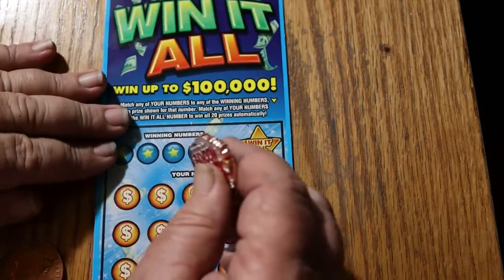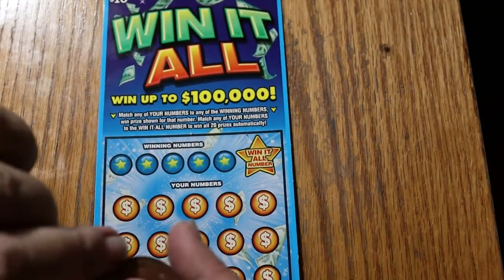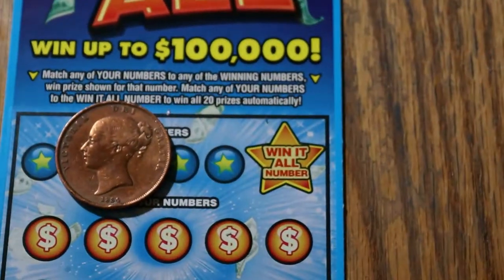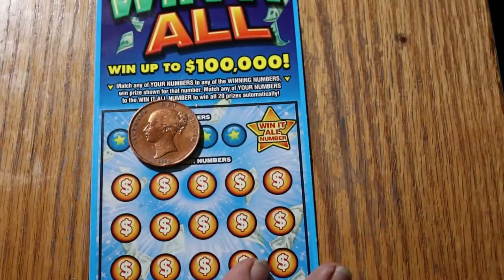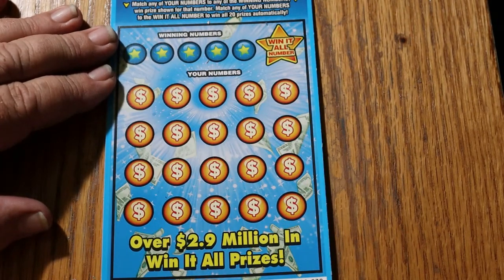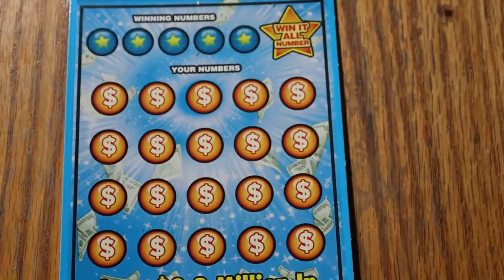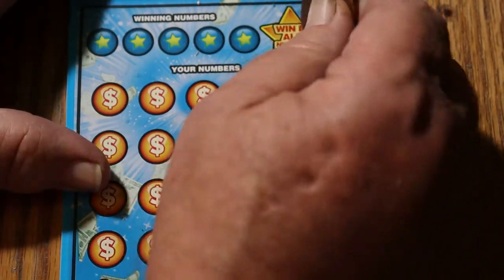Alrighty. That done. We're going to try scratching this with the 1854 British penny. See if that does anything. It's been around a long time. It had to have had a little luck in that coin just to survive almost 170 years. So, let's see. Here we go. And off to the races we go, starting with the win-it-all number.